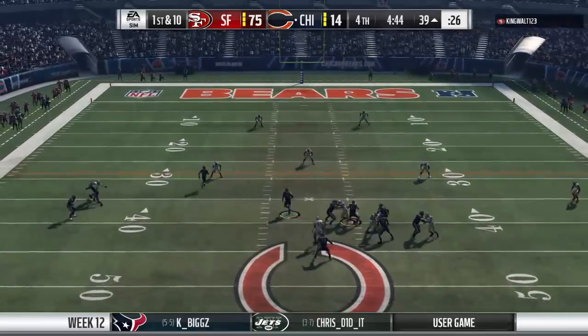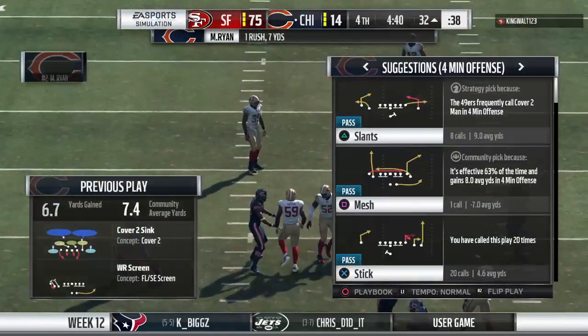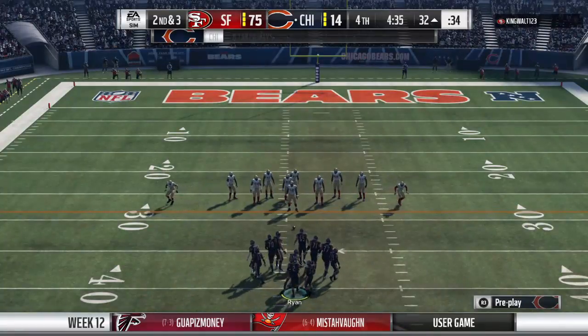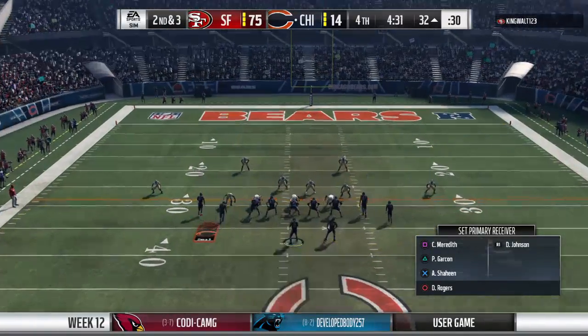To throw is Ryan. Dancing to his left. Nice work to get 7 out of that, and it's second down. Partner, he was going through his progressions. Not there, not there. After about the third one, he decided he better pull it down and run for it. And he slides down and avoids the hit for good measure.